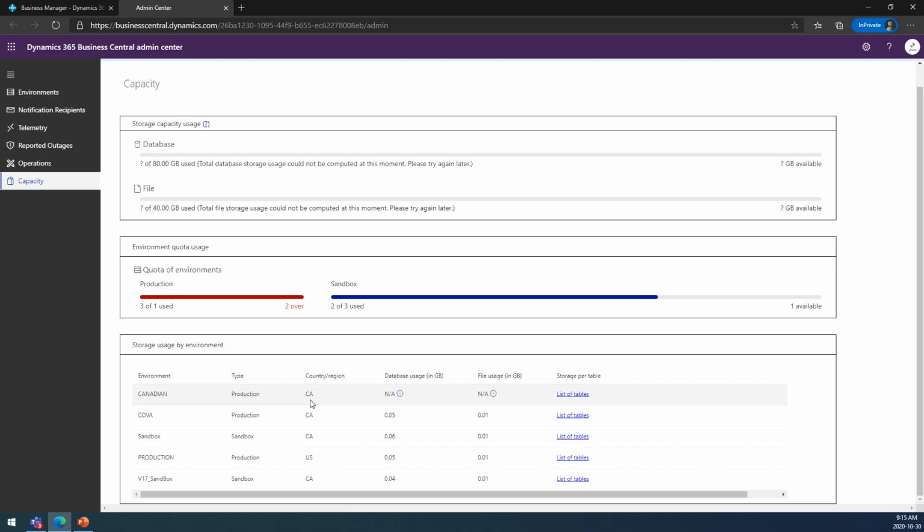So if you need more than one production environment, please talk to your sales rep. They will be more than happy to figure out the licensing and how this is all set up. So you can have more than one production environment, or more than the 3 that you already maybe have.